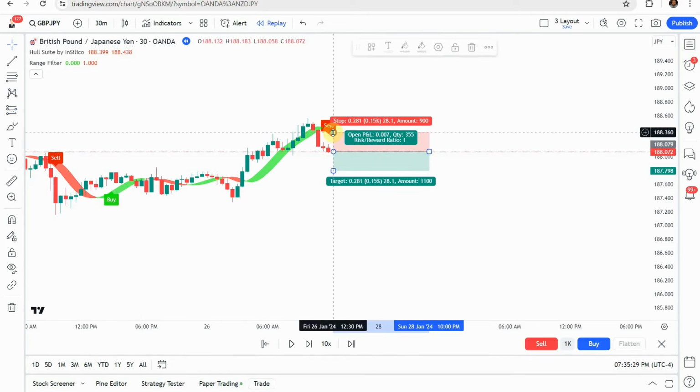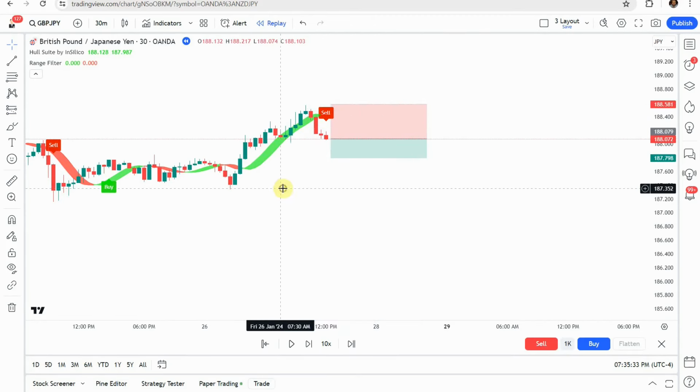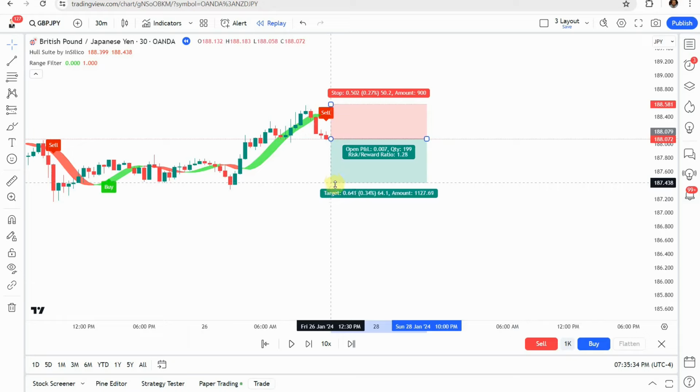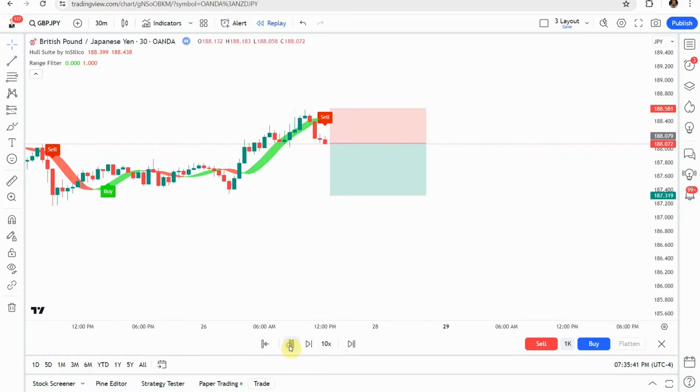Just take your trade right there, put your stop just right above. We'll go ahead and just put it right above that swing there, and then we're going to target a 1 to 1.5 risk reward. So we'll be right about there. Let's play this forward and see what we get.